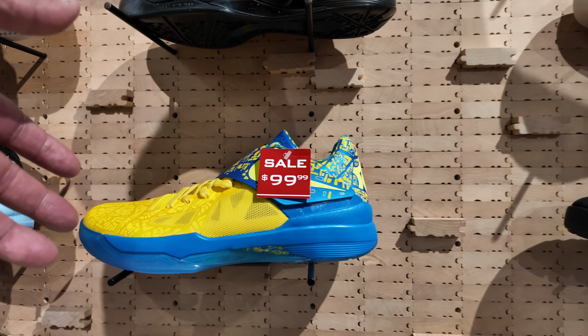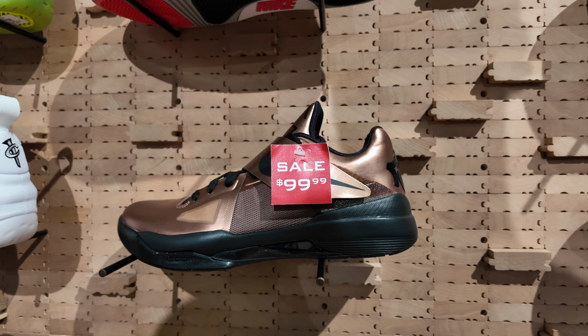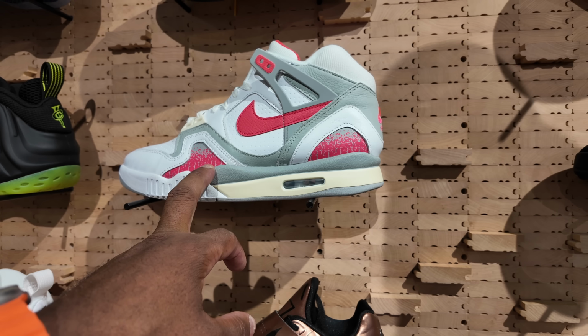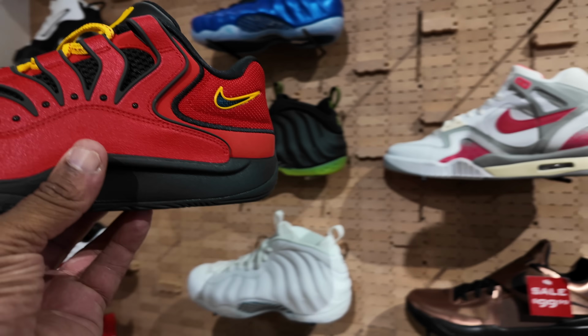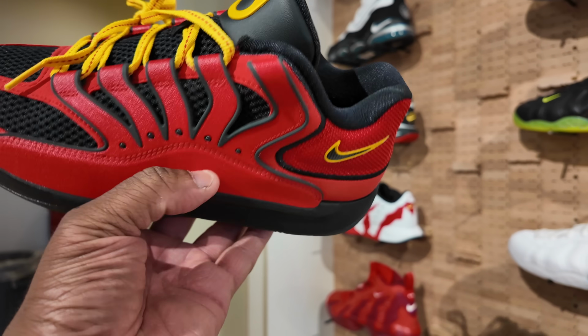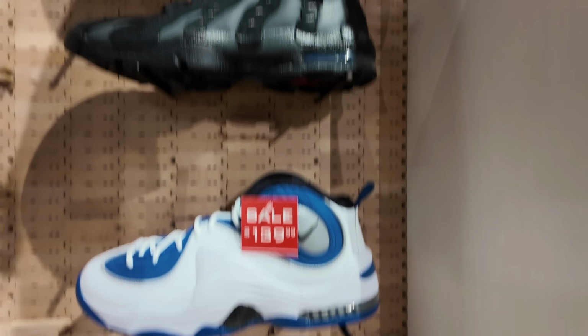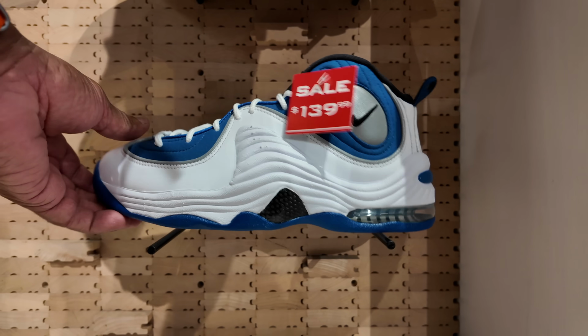Sure, those the MVPs or scoring titles. Then we got the Christmas joint. We're seven months past Christmas and these wildly available. 99 beans, Speed Trainers. And then you got the Ben Baker colorway for the KD 18s, I believe. Yes, KD 18s. Oh, the Coppers is also on sale for 100 beans. Not to mention the Pennies for 139.